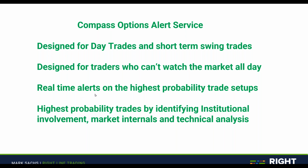You get real-time alerts on what's called the highest probability trade setups that we find. And the room is specifically set up to look for high probability trade setups. What we say is we trade the best and we skip the rest. We're only looking for the highest probability trade setups, and it takes patience to do that. And it takes software, and it takes having the right tools to do that.